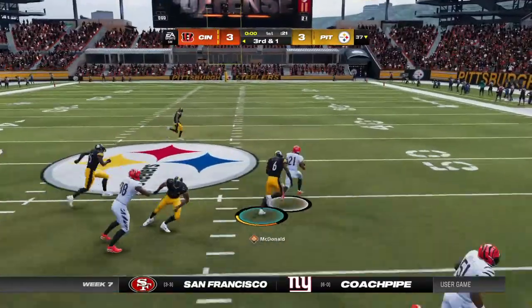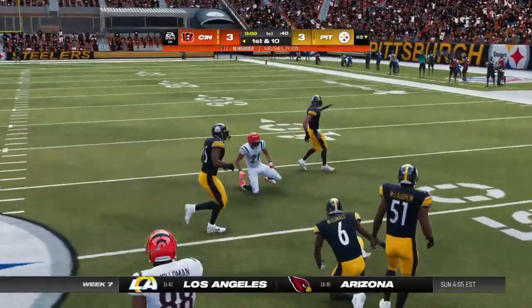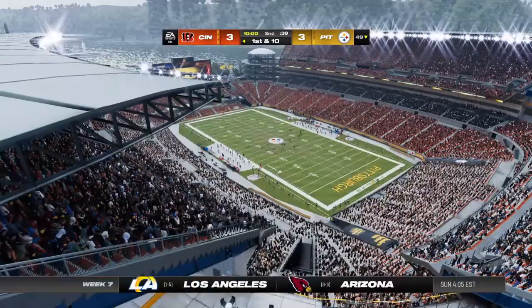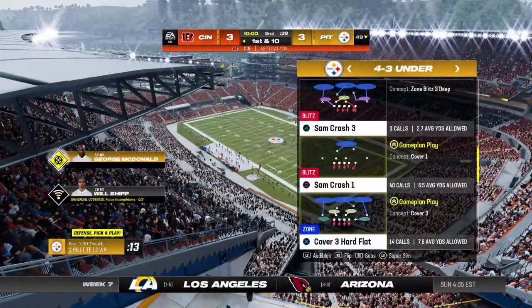Now Weber. And he's going to be brought down on what will be the final play of this first quarter. 3-3, a tight one after one on EA Sports.